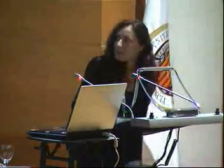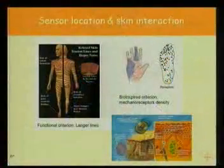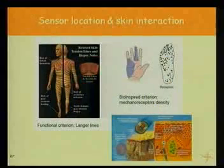And the last, this is my last slide, is sensor location. So where to put the sensors if we go for a redundant configuration. But not least, the fact that we need to interact with the skin. So we need to consider that the skin is one of the most complex organs of the body and is giving a lot of signal. And the dream is to detect what is coming, but also to react in the right way, in the right measure, with the right therapy if it's necessary.